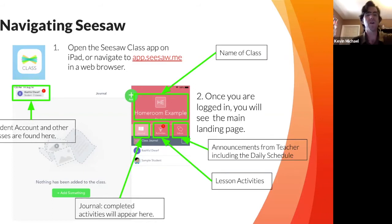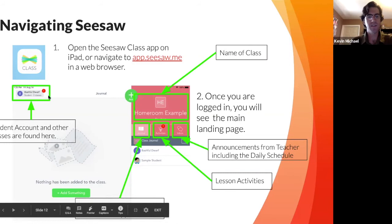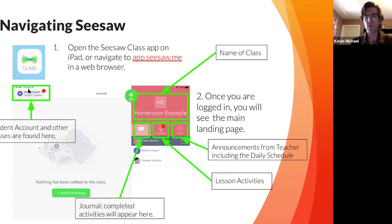But if you were able to log in and want to try this out, or just for your information, when students sign in, this is a screenshot here on the left-hand side of my slide. In the top left of the screen, whether you're on the iPad app or on the Seesaw website, you will see the student's name. Clicking on the name will show a drop-down of any classes that the student is enrolled in. So if they're enrolled in classes with more than one teacher, they'll be able to look at any of their teachers' classes in Seesaw.